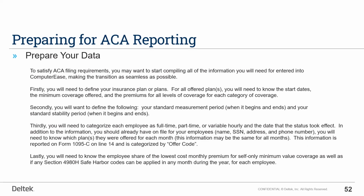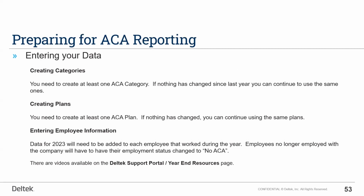Okay, the system is going to have you go in and create your categories as to what you have. And then you can create your plans. Your categories: you must have at least one category.